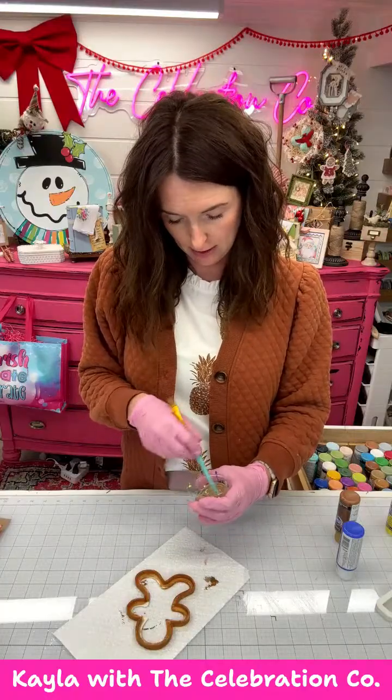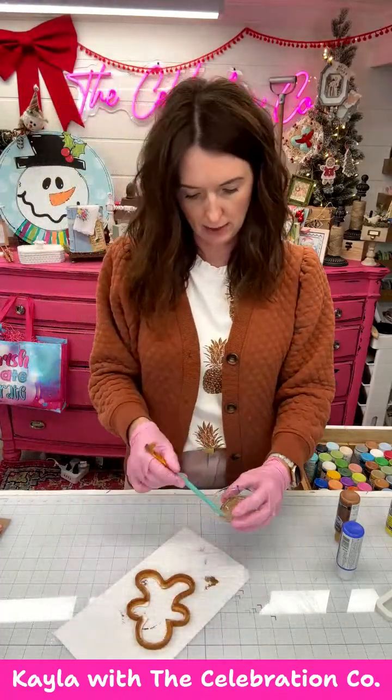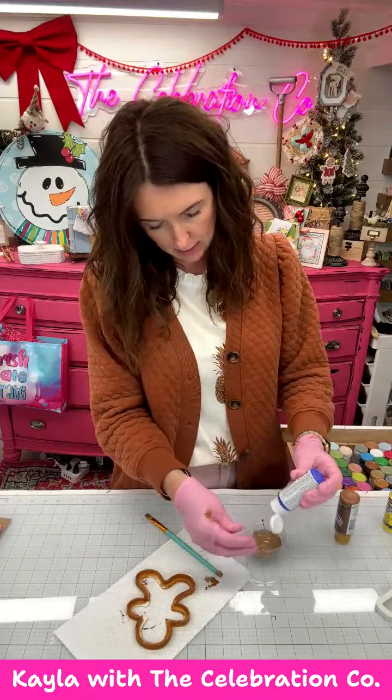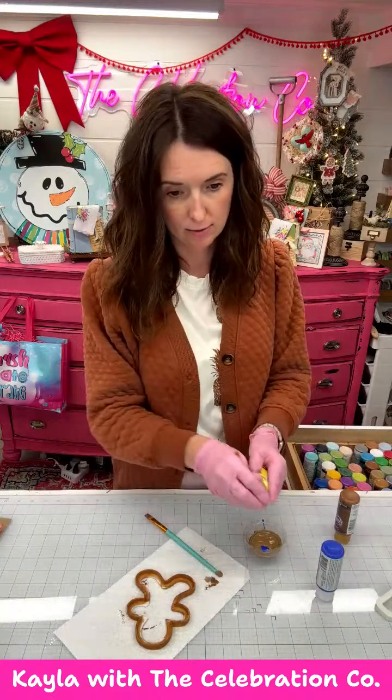No, I'm struggling with this color. Now it's too pink. It went too pink again. Okay, I'm going to add a smidge of blue and some yellow.